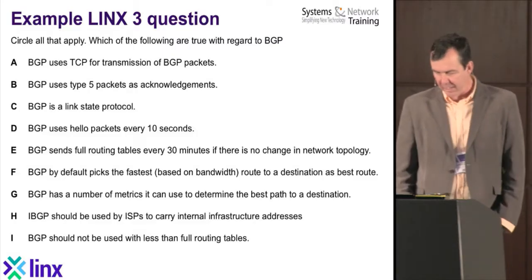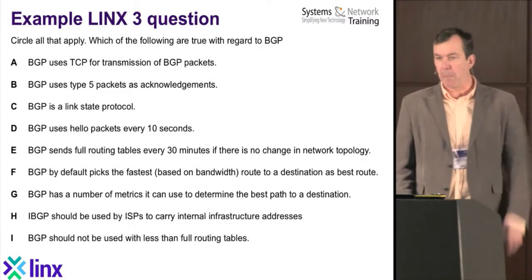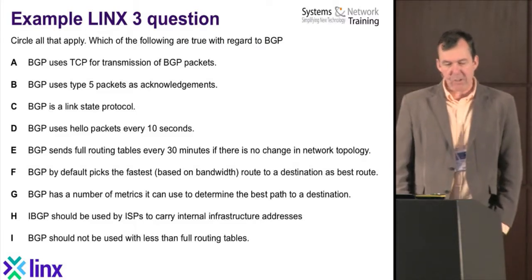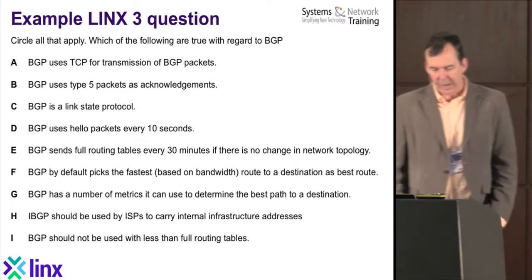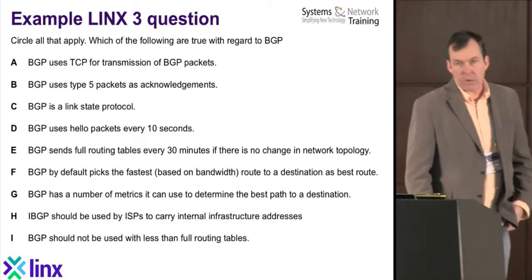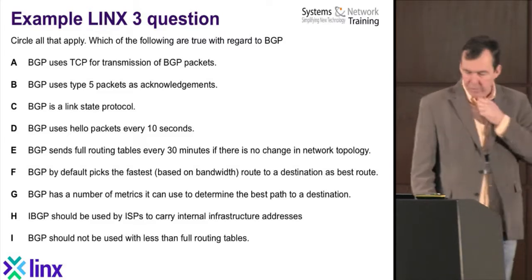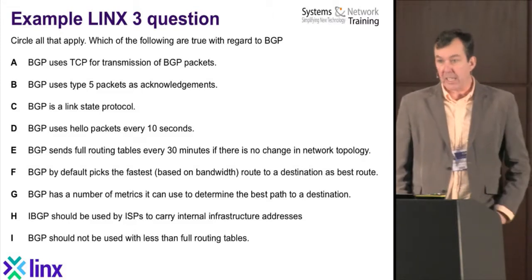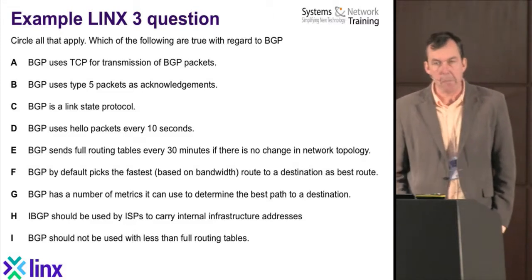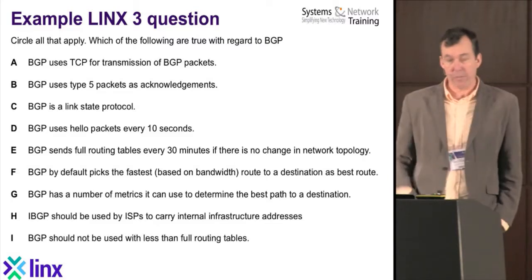Okay, very basically, is B correct? No, B is not correct. There's no such thing, as far as I'm aware, as a Type 5 packet, and acknowledgements are done by TCP. If BGP uses TCP, then A is correct. So A is correct. There's only one other. Again, it says 'circle to apply', so you might think three are correct, but if you tick three, you're wrong. So there's only one other, and the one other is actually G. G does use a number of metrics. So A and G are the correct ones.